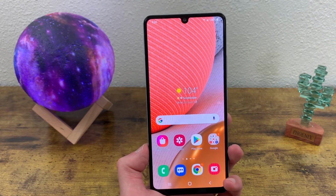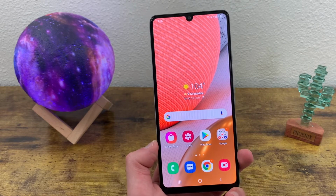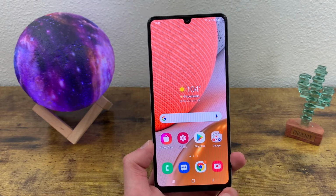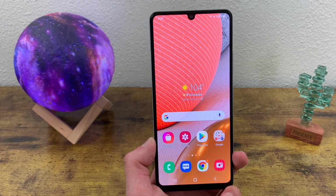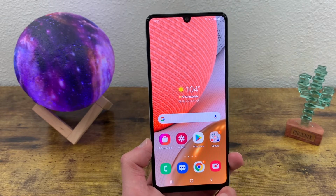The Super AMOLED display makes the colors really bright and powerful, and overall it does look really sharp. In the past, I have used the Motorola Moto G Stylus 5G that does have a 1080p display, and honestly I can barely tell the difference in the resolution because this phone does have such a good display.